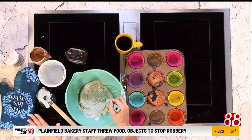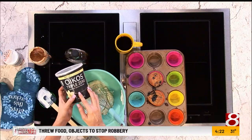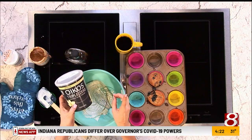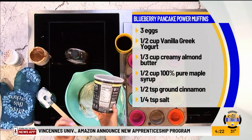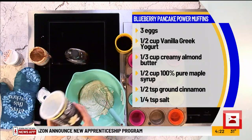So what you're going to do, these are super easy, and they're made with ingredients that you probably already have on hand. 3 eggs, and then I use about a ½ cup of vanilla Greek yogurt. Many of you ask my favorite brands. This is the Greek yogurt I always use. Here's the reason why. It's sweetened with stevia. And when you use Greek yogurt, you're up in the protein, and I wanted these to be packed with protein. So 17 grams in 3/4 cup of this stuff.